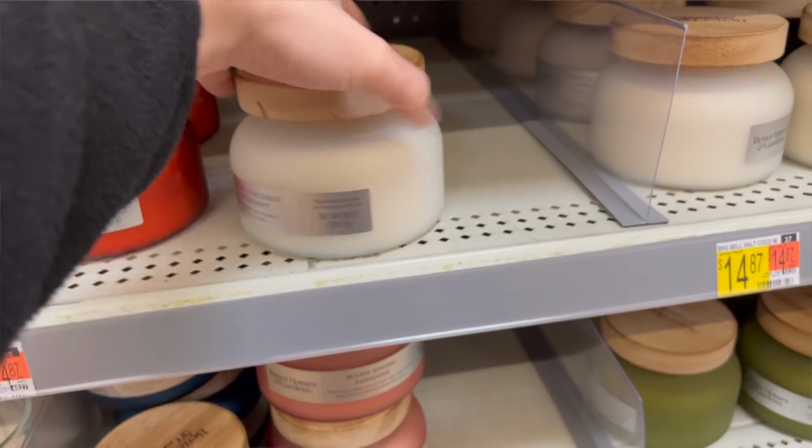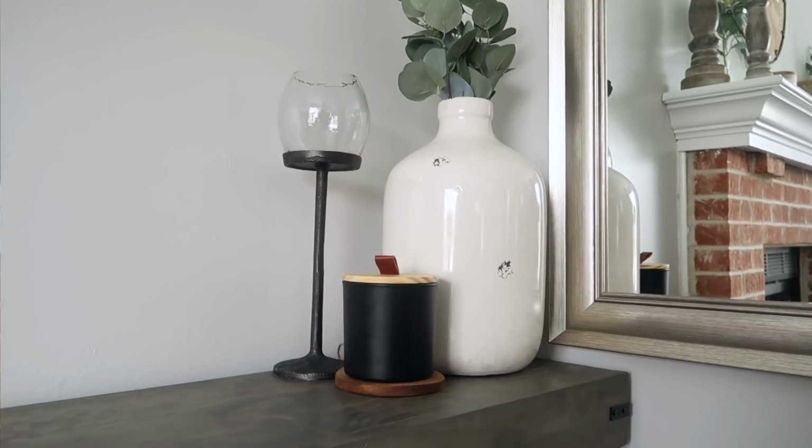And here's a quick hack to make them look even more higher end. I love the wood, but this label not so much. All you have to do is turn it around when you display it. Easily something you would find for a lot more at like a Kirkland's.